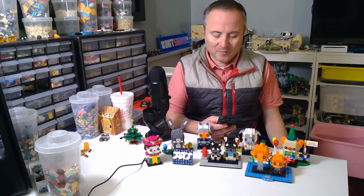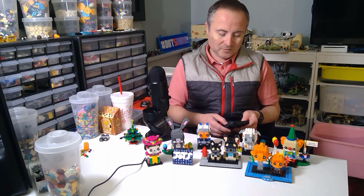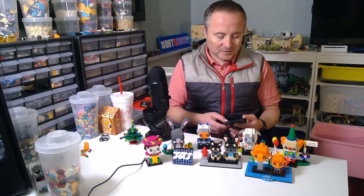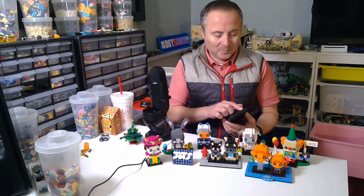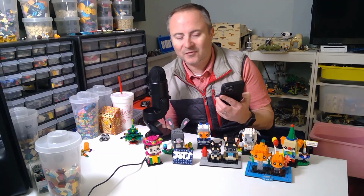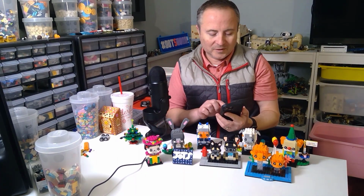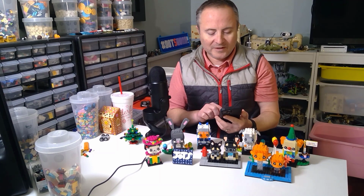Then it looks like they got more into Marvel. Kylo Ren made an appearance. Boba Fett, Han Solo. Then they started doing these really cute ones, and they did a bee. I remember for Valentine's Day, I almost got this. It was pretty cute, but I passed on it. I don't know. It would have been a cute Valentine's Day gift.